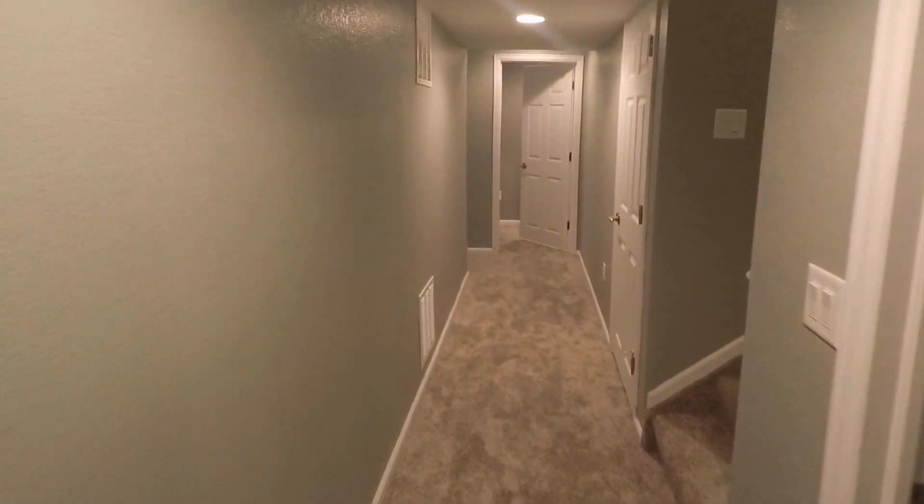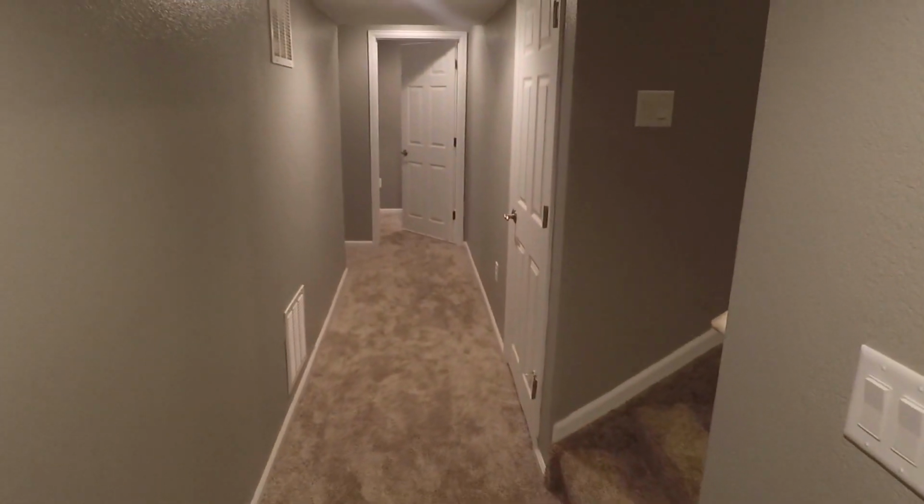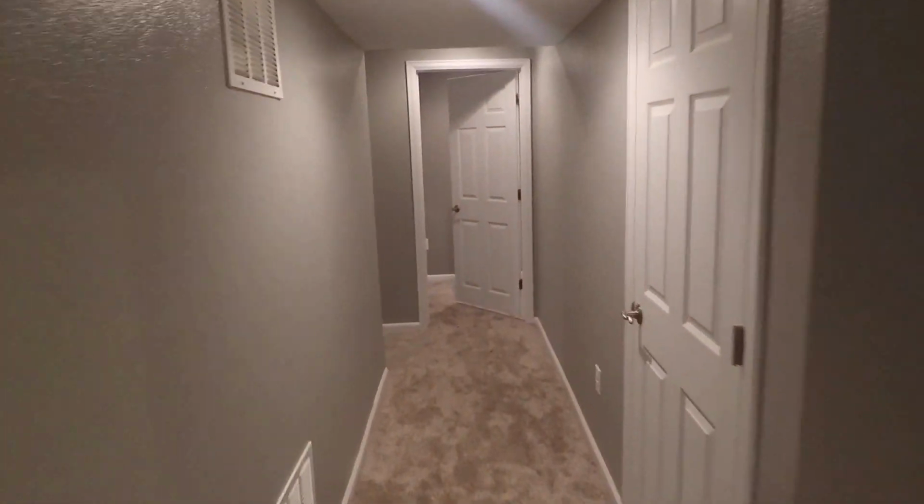So then looking down the hall, we have the under the stairs closet, which is unfinished and kind of just full of junk. They drywalled and put mud in there, but that actually goes back and around and underneath these stairs here, so it's really big, tons of storage.